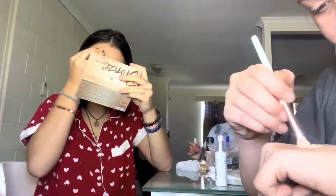Use like both of them. Down. Okay, I'm done. The foundation's done. That looks so good. The foundation's done. I'm gonna go in with concealer.